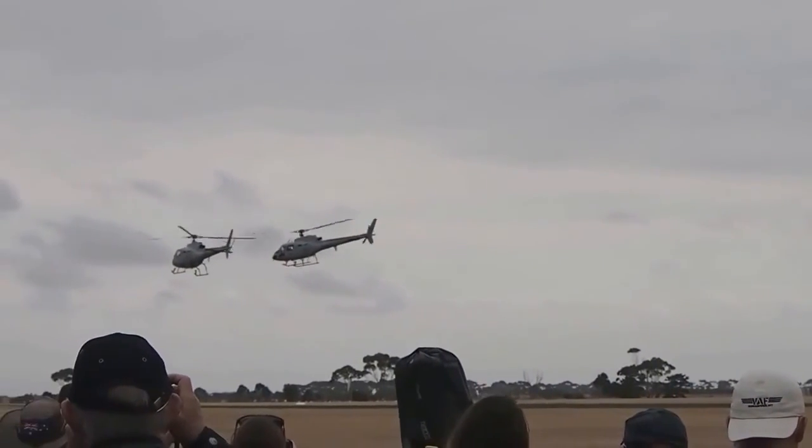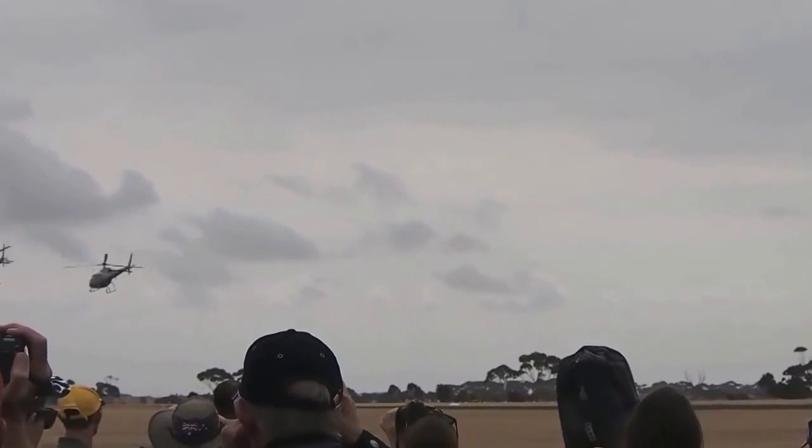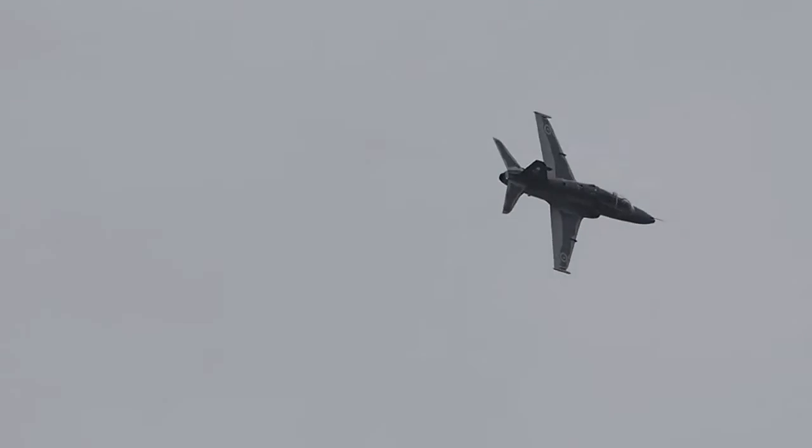Separation for formation like this is one rotor disc, which is only roughly 11 metres. We'll see an example of that later on, as well as the classics. Yeah, I think they're doing a 4-ship display later in the rehearsal. It's quite spectacular.